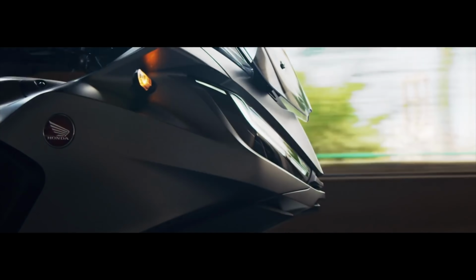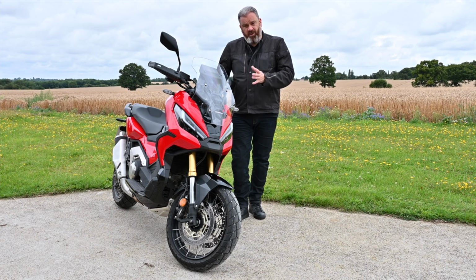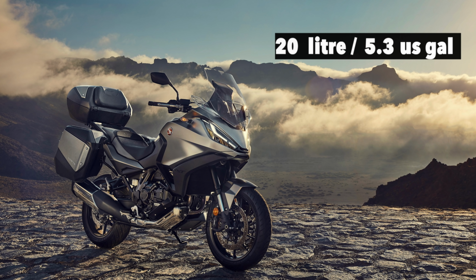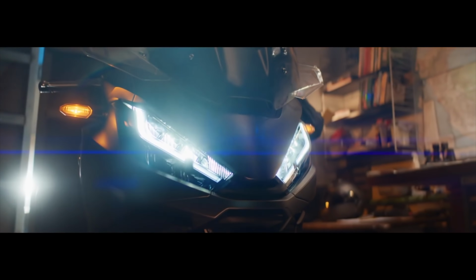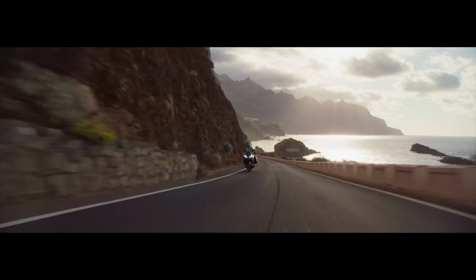The fairing, which is reminiscent of the XADV, looks like it offers plenty of protection, as does the 5-way adjustable screen and deflectors. The parallel twin motor is pretty frugal, so the 20-litre tank should offer a good range, with Honda suggesting 400 km or 250 miles. I shall be giving the bike a thorough review soon, so keep an eye out for that on the channel. It's good to see Honda back in this sector, and I'm sure the NT1100 is going to be a good seller.